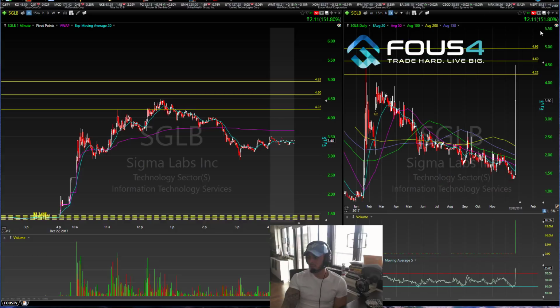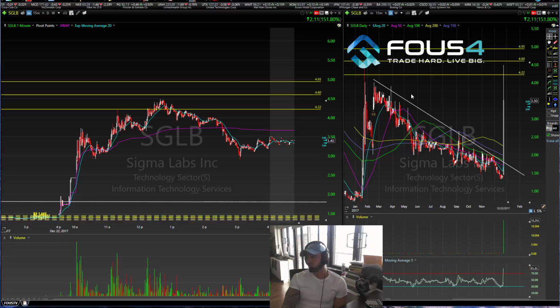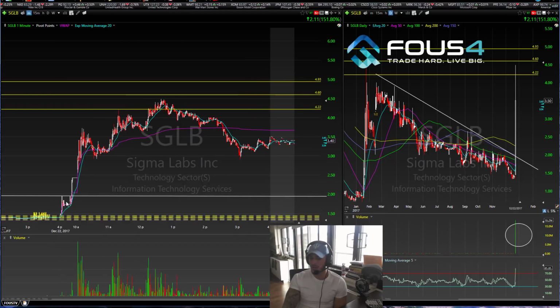Now, you can obviously, ever since then, you just have this long downtrend, this really nice trend line that's acting as descending resistance. And then once you get the increased volume on this, this had an explosive move on Friday. There was news out that they got some type of contract.